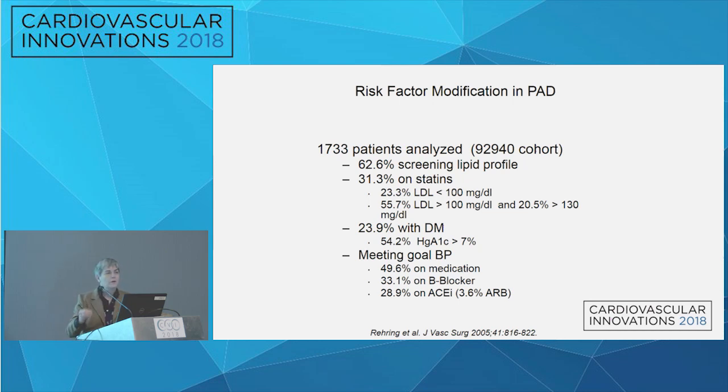Unfortunately, when we look at our PAD patients alone, we realize that they are really undermanaged compared to our coronary artery disease patients. This is a study out of the Kaiser system. They looked at almost 93,000 patients with documented peripheral arterial disease, and you can see that only about 2/3 even had a screening lipid profile. So it's hard to manage patients medically if you don't know where they're standing. About 1/3 were on statins.